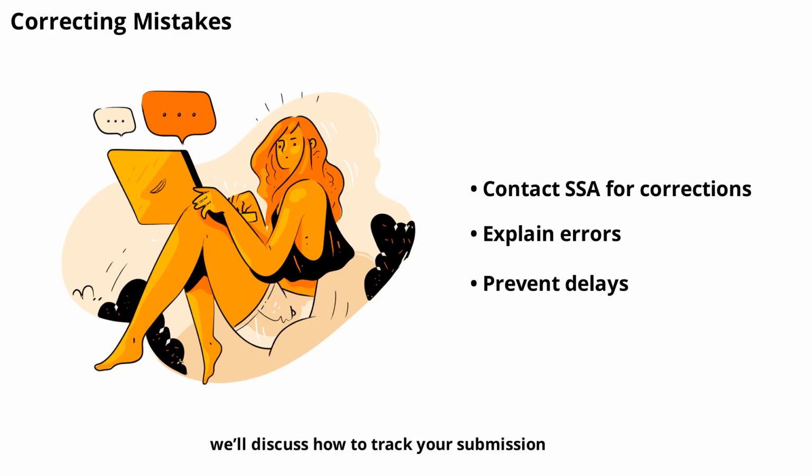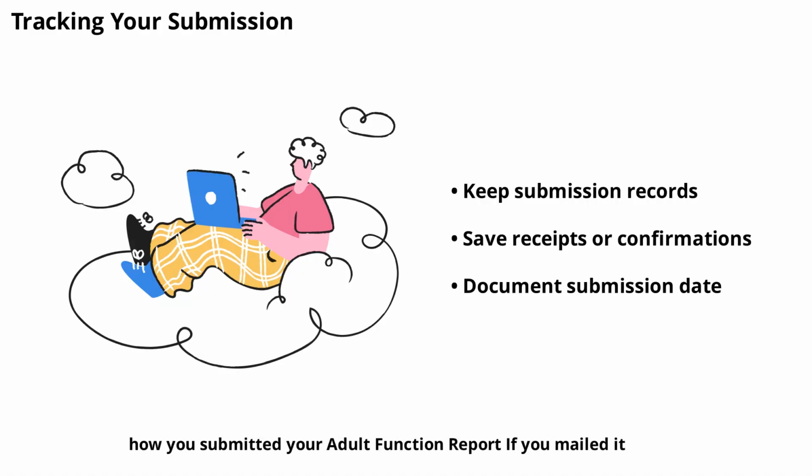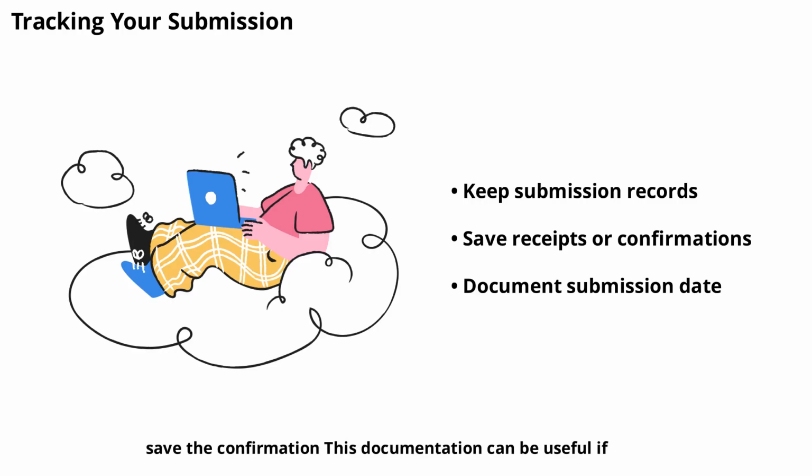Next, we'll discuss how to track your submission. Keep a record of when and how you submitted your adult function report. If you mailed it, keep the receipt or tracking number. If you submitted it online, save the confirmation. This documentation can be useful if there are questions about your submission date.